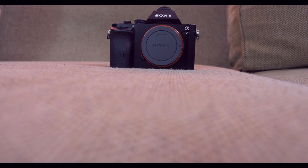So I think this is again the hybrid autofocus. And the viewfinder is a 2.4 million dot OLED electronic viewfinder. So the viewfinder on this isn't so great as the other cameras which are out there in the market from Sony. So that's cool. And the good thing about this is this also does 1080p 60p output.